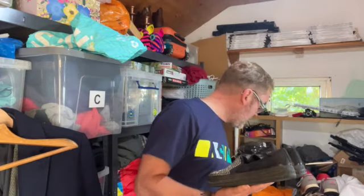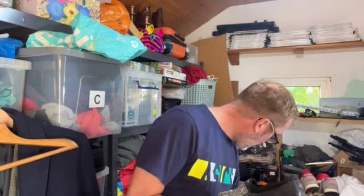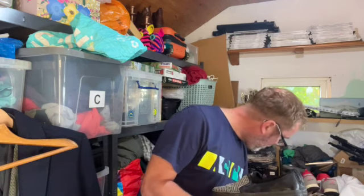I paid, let's have a look, for these, I paid £6 for them. I'm going to put them on for about 12. Seen them go for 15, so maybe I'll try the 15 to start with. But yeah, make me an offer on these.